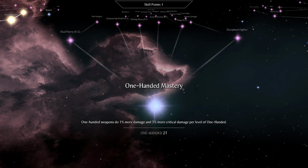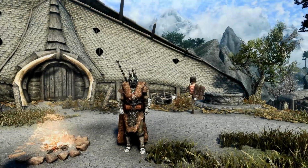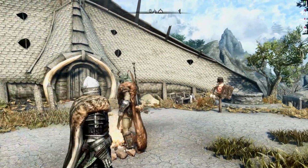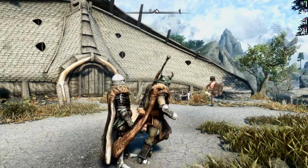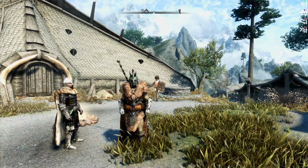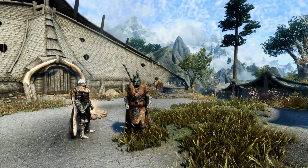You know, if I should do one-handed or if I should do enchanting, right? And I'm very much inclined to do enchanting. I'm probably gonna keep this point and just invest 1 point in one-handed and 1 point in enchanting when I hit 20. Right?